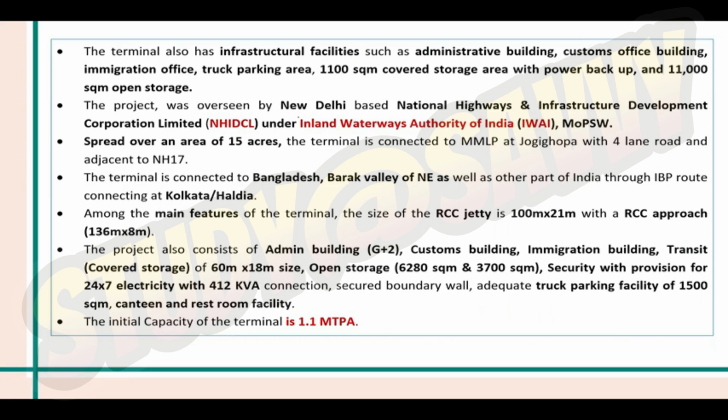And this project was overseen by the New Delhi based National Highways and Infrastructure Development Corporation Limited, which is under the Inland Waterways Authority of India. Now talking about the Inland Waterways Authority of India, it primarily undertakes projects for development and maintenance of inland waterway infrastructure which are on the national waterways. This Authority comes under the Ministry of Ports, Shipping and Waterways, and its headquarters is located in Noida.